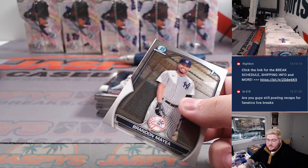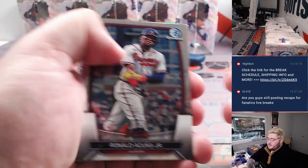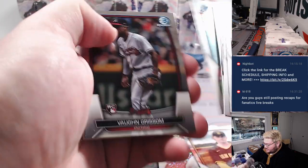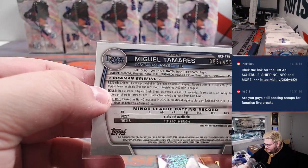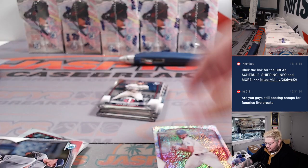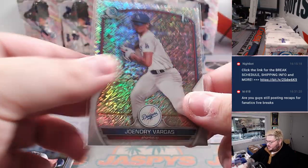So Brennan Mahia, Bowman first base. Shimmer, Joe Henry Vargas, nice one for the Dodgers. Another Ethan Salas, and another Miguel Tamaris first refractor. Okay, double dip in here is Rennie. 83 out of 499. One more Ethan Salas base. And this nice non-numbered shimmer for Vargas.